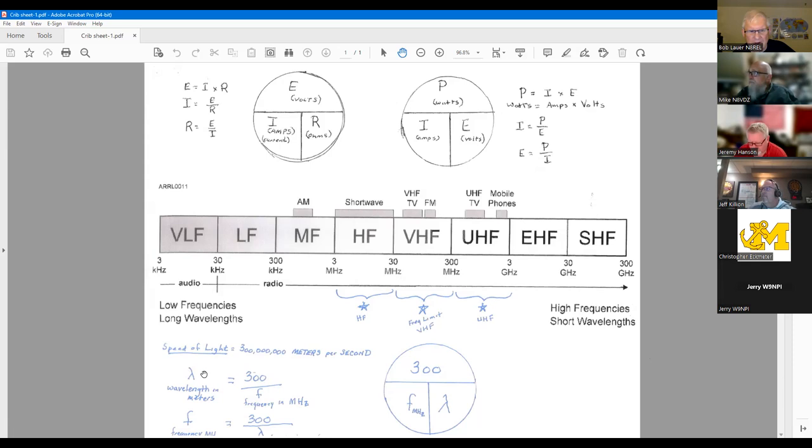The overall formula is simply this: 300 divided by the frequency. That will give you the approximate wavelength in meters. You can also do it the other way: 300 divided by the wavelength will give you the approximate frequency of that electromagnetic wave. Okay?